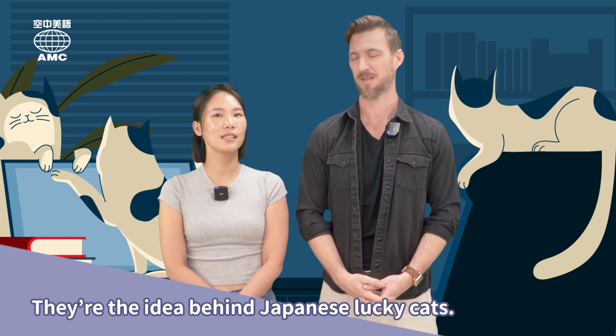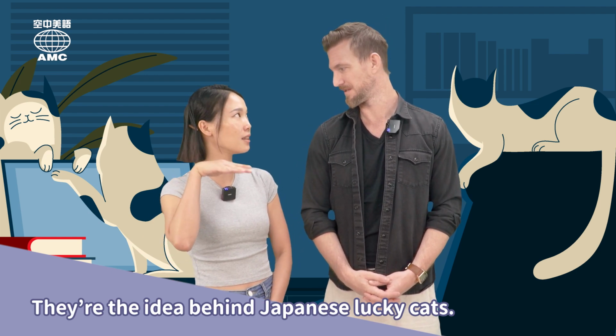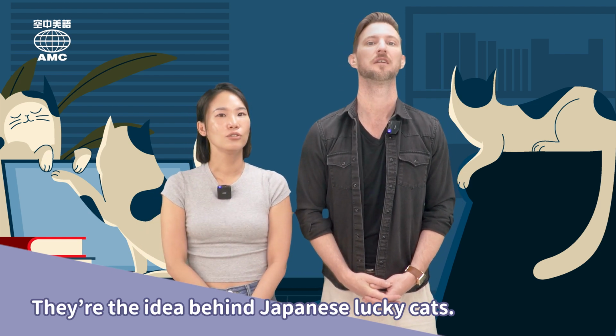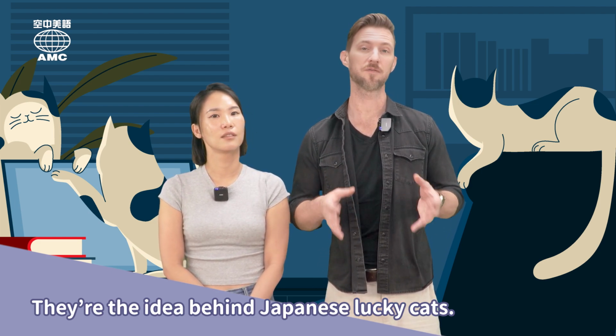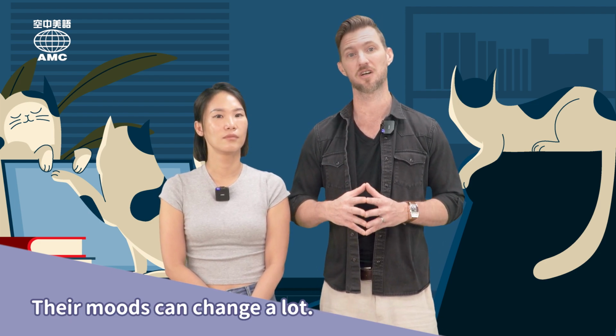Oh, Japanese lucky cats, like those ones that are waving their hands all the time. Oh, that's a Japanese lucky cat? I think so. Oh, okay. So calico cats must be very, very special. Yeah, calico cats are very special, and it says their moods can change a lot.